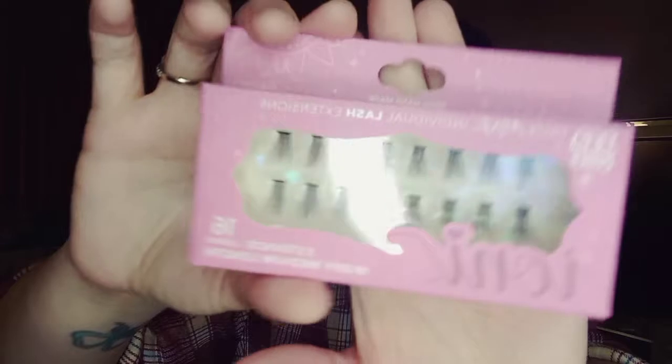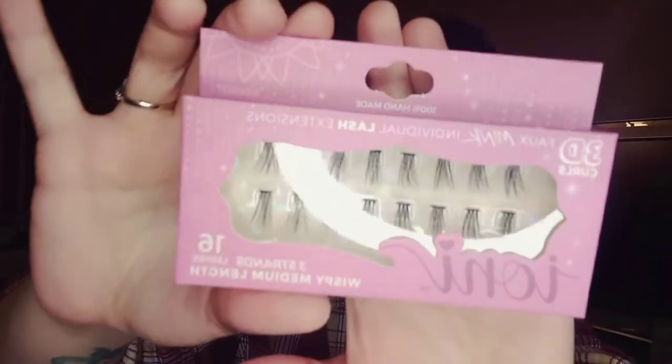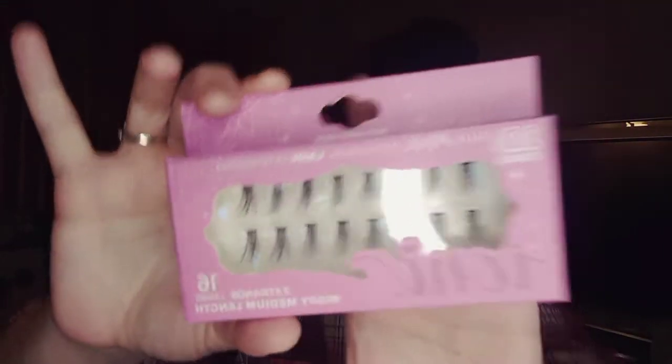And then I picked up a pack of those Ioni lashes, but I only got the individual lashes. I didn't get full-on lashes. I don't wear fake lashes. I mean, from time to time, I'm sure they're fun to play with. It's just not something I have time for. So I just picked up a pack of the individual lashes, but I'm going to be using this for a project. It's not for me to use.